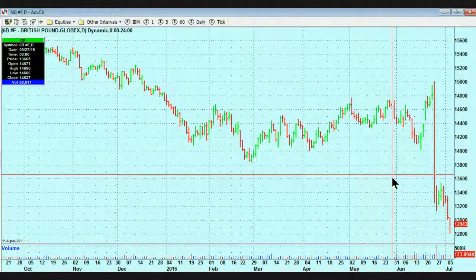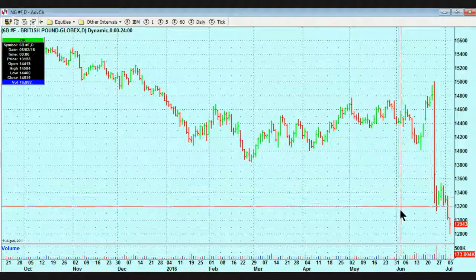Once 136 is broken, basically everybody will capitulate. Everybody would be scared of holding the British pound, and everybody would sell off. What's going on with the British pound right now? They tried to hold the British pound at 132, but obviously, as you can see, it broke down. Now the British pound has basically no levels all the way down.